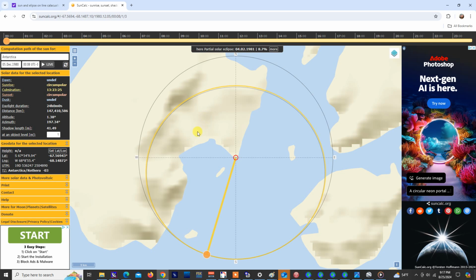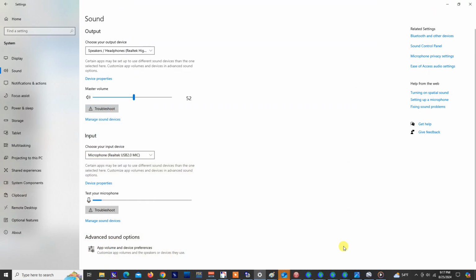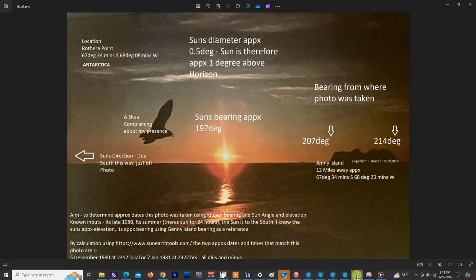This is all plus and minus, but within an area of calculation, it's probably pretty good. And this date and the date in January match up for both the elevation of the sun and its location in the sky. So it was either the 5th of December or the 7th of December 1981 that I took this photograph around about local midnight, just by using a single photograph with the sun's known location or estimated location, its elevation above the horizon, and a known geographic input and its bearing from you.